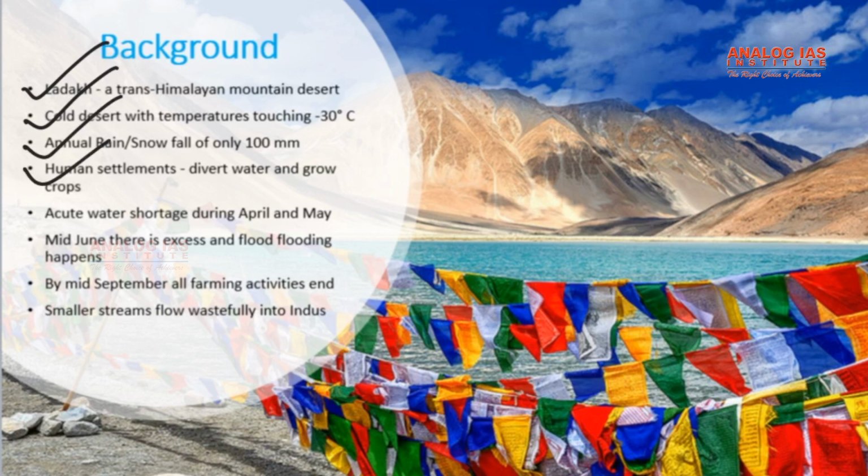Now coming to human settlements, in the cold desert of Ladakh, the human settlements are generally around the glacial streams. Okay, what are glacial streams? Glacial streams are small streams which come out of these glaciers and ultimately go and form big rivers like Indus. They are like tributaries which contribute to the main rivers. So around such glacial streams only, human settlements are there in Ladakh.